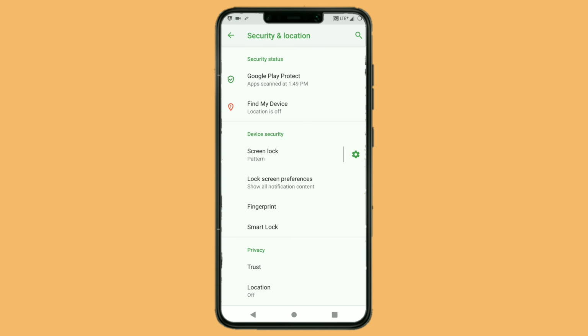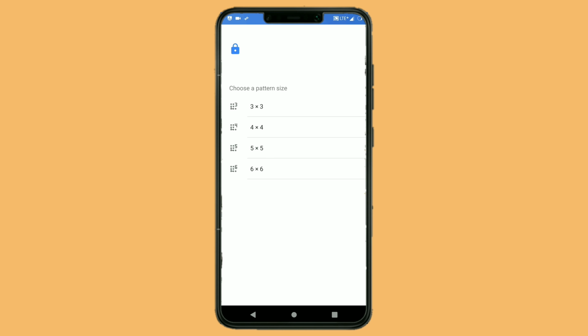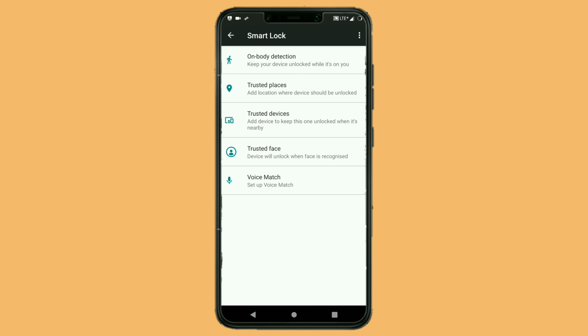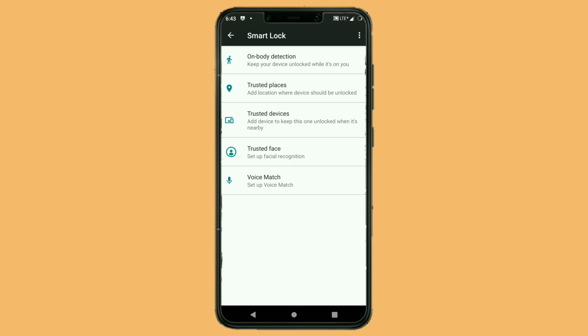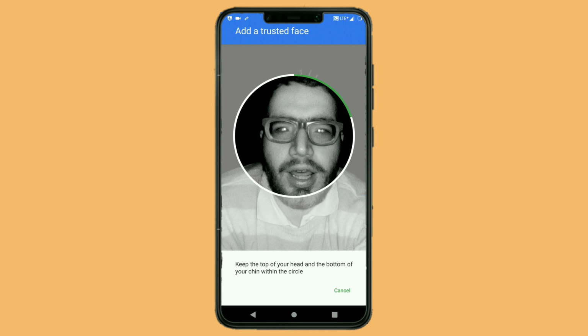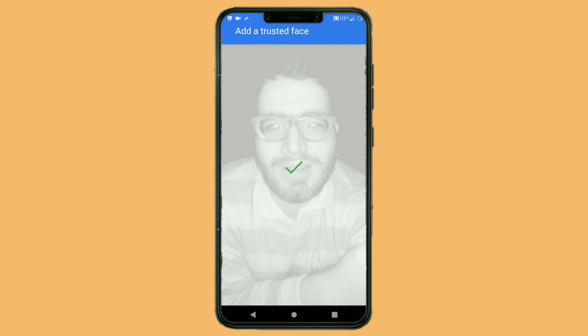Security and location, and you get the pattern lock. You can configure the grid size that you want with the pattern lock: 3x3, 4x4, 5x5, 6x6. And another thing, how I forgot to mention this, the IR camera works now. So for you to use the IR camera, you first have to set up any PIN, password, or pattern lock, and then open up Smart Unlock, and then go to Trusted Face. So I'll just remove Trusted Face for the time being, and I will tap on Trusted Face, and now you can see that the infrared camera is in action. So the IR camera works, right?